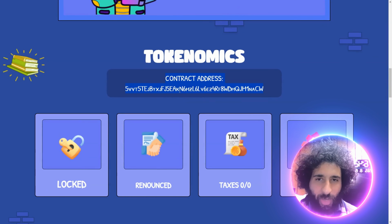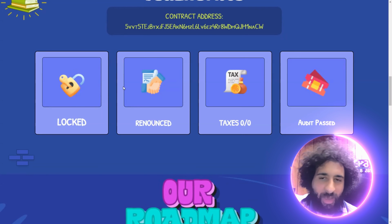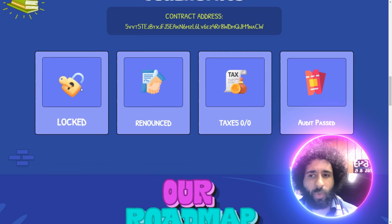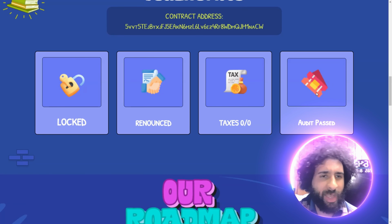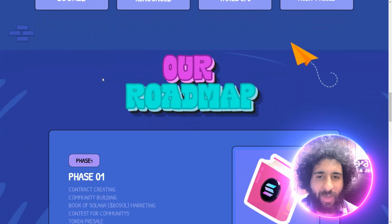You can grab the contract address and pop that into your Web3 wallet. We can see that the LP is locked and the contract is renounced, so it's community driven. Love the cool animations that they've done here to convey that. There are no taxes and the audit has passed. Gotta have some fun with these cool icons.